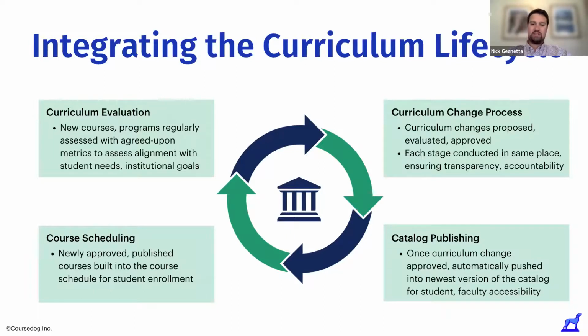We've spent a lot of time today talking about what it actually takes to propose, evaluate, and approve new curricular offerings. It doesn't stop there, though. Once new curricular offerings are approved, they need to be pushed into the newest version of the catalog so students, faculty, and staff can access it. The registrar's office and department schedulers also need access to the most up-to-date curriculum to know which courses to schedule, so students can access and enroll in these newly offered courses or programs, or maybe even modify their existing programs and just be notified.